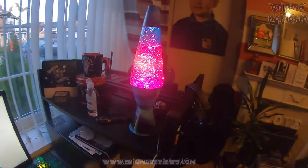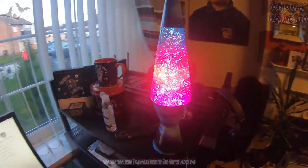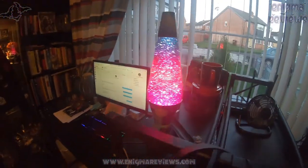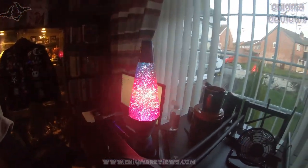Okay, guys, so this is the lava lamp. As you can see, it's very relaxing. Zach, turn that light off, please. Is that just going to turn the light off? Light off. So as you can see, it's so relaxing.